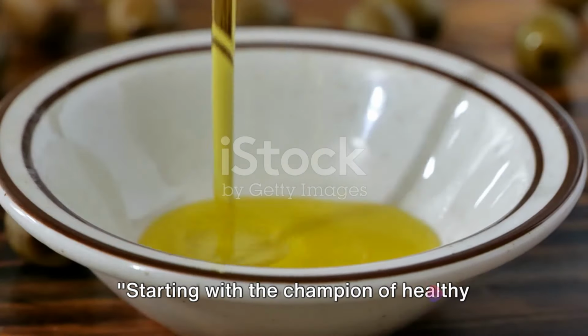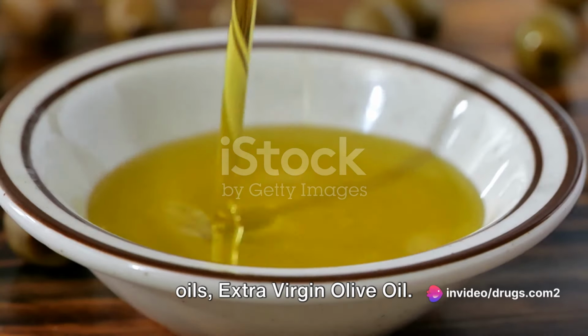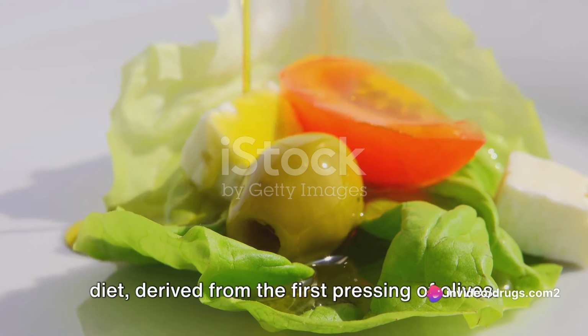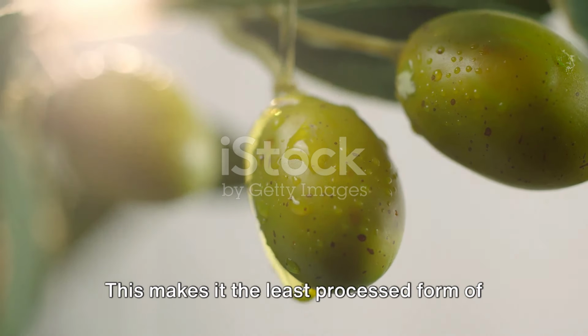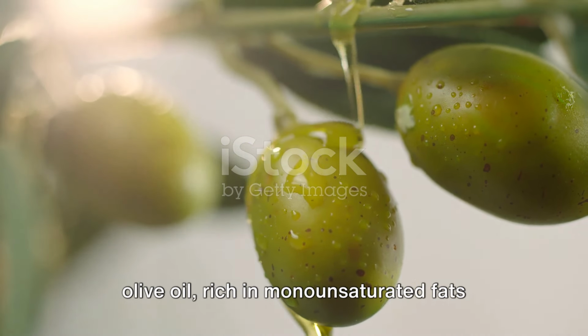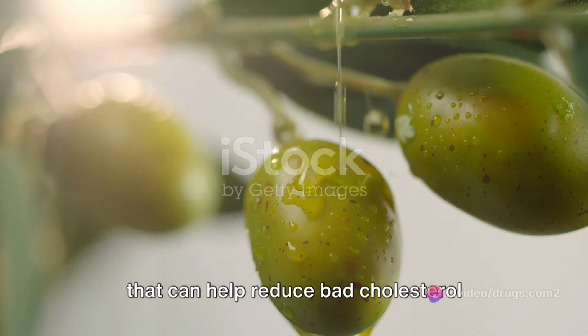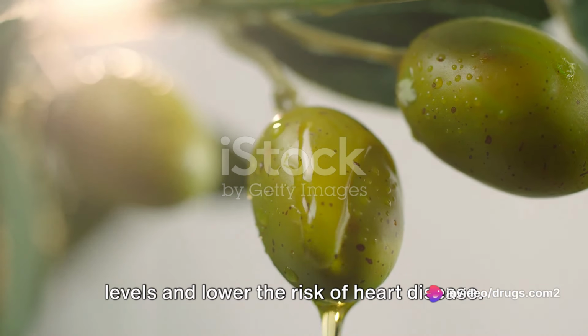Starting with the champion of healthy oils, extra virgin olive oil. It's the superstar of the Mediterranean diet, derived from the first pressing of olives. This makes it the least processed form of olive oil, rich in monounsaturated fats that can help reduce bad cholesterol levels and lower the risk of heart disease.